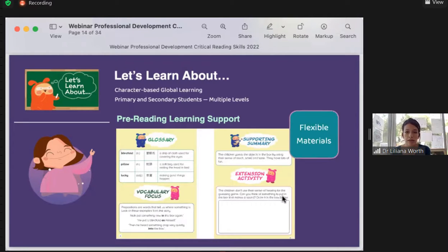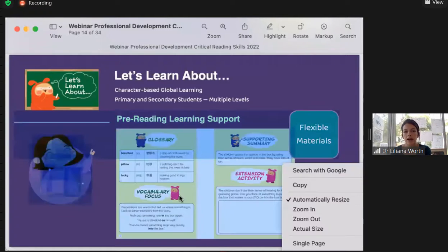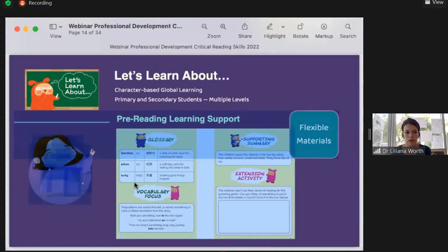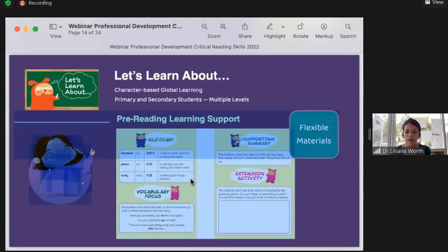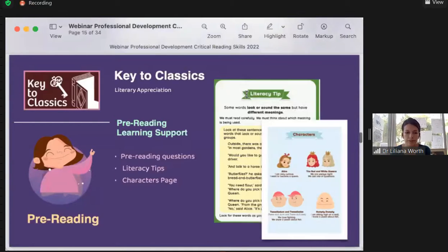And of course, these materials are very, very flexible. So depending on the ability of your students, you can focus more on one thing than the other. So obviously, if you have very strong students, they can just focus on the extension activity. If you have less able students, then you can, of course, work on the glossary.